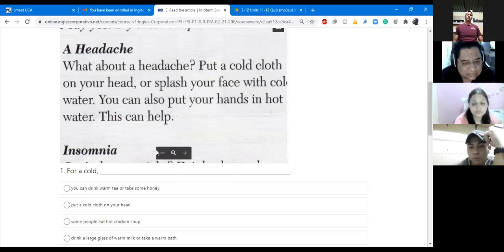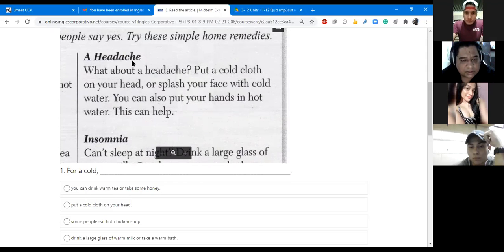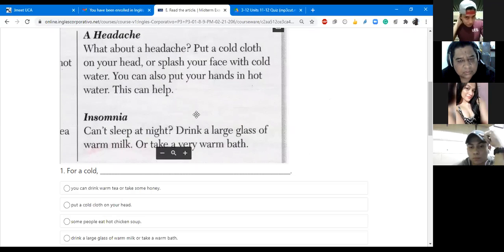Let's see, Judith, can you please read this one? A headache. What about a headache? Put a cold cloth on your head or splash your face with cold water. You can also put your hands in hot water. This can help. Okay. Remember that these are home remedies, right? This is what they call home remedies.